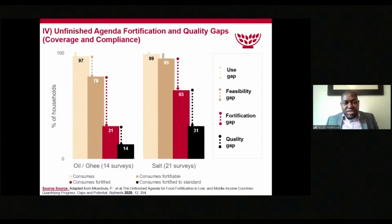But when you actually measure the salt, we found that 65% of the salt is fortified, but only 31% is fortified according to the minimum standards. So what this shows is that programs have 2 key issues. One, to do with coverage, so being able to reach everybody, and then secondly, fortifying at the quality required.